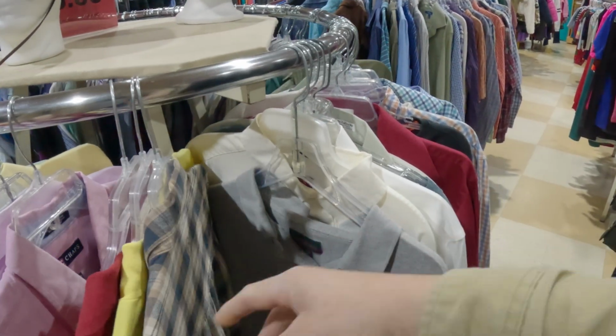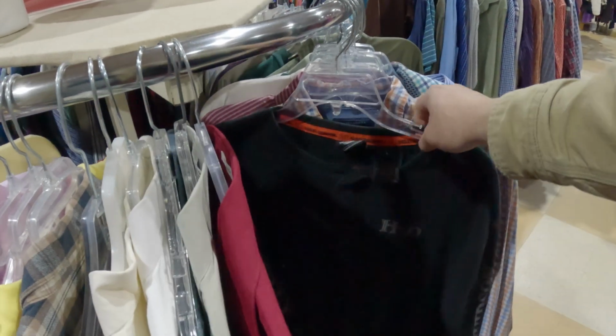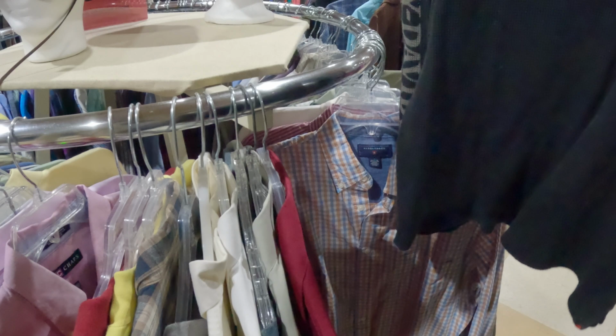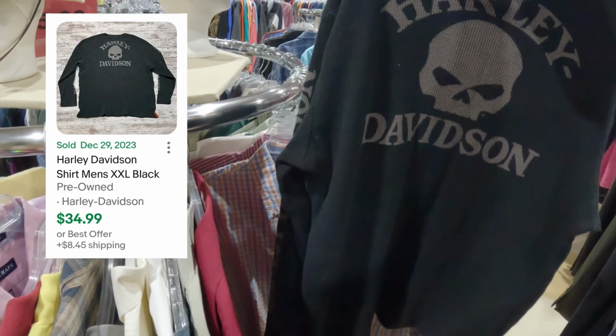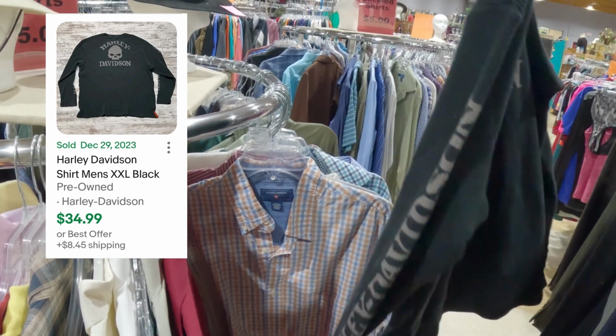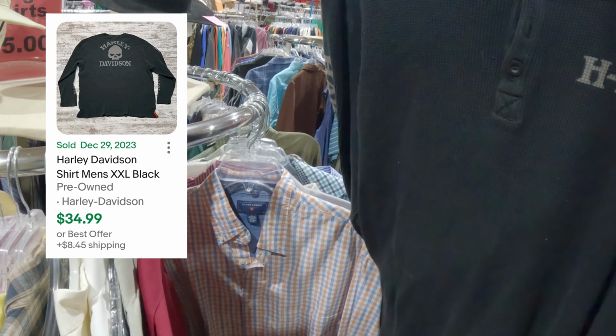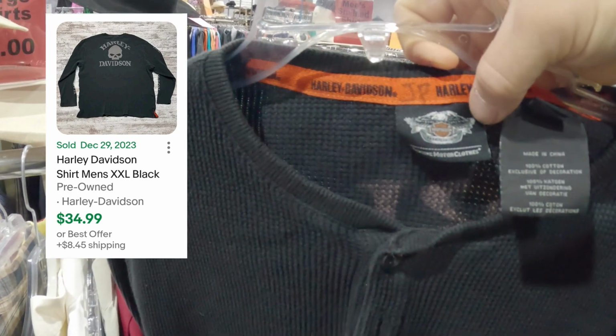Moving on to the men's shirts. Flipping through the shirts to see if anything catches my eye. And boom, that Harley-Davidson. Now, Harley-Davidson is kind of oversaturated right now, so you want to look for vintage and things that just stick out. But this thermal base layer was only $4, so I did end up picking it up. It was in great condition and a great size. I believe it was an extra large.